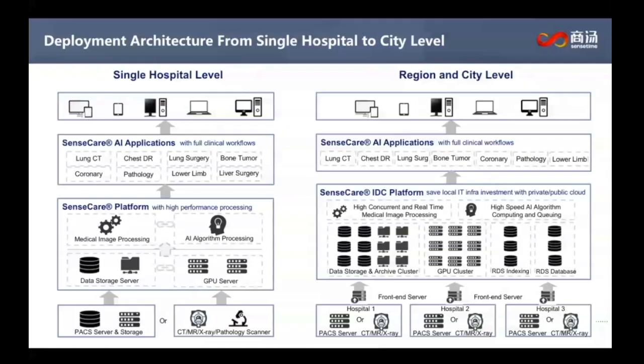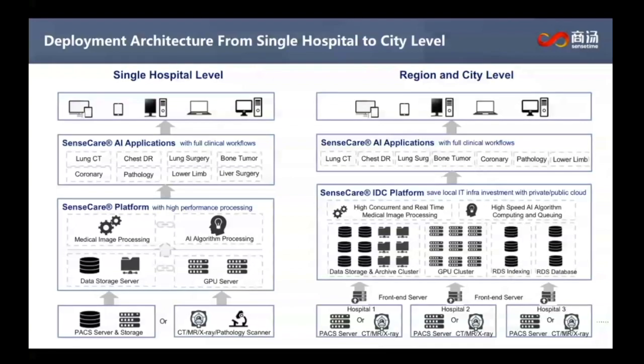Yeah, so we will need a PAC system or something similar to hold all these images. The idea here is, although we have the algorithms trained, we will need these images from the different patients for us to process. So either they are stored in PAC system, which is the industry standard, or something similar.